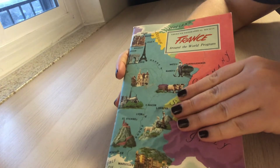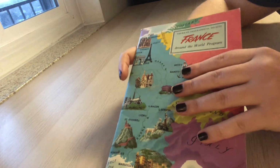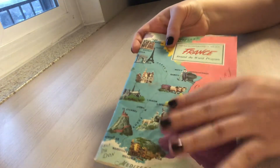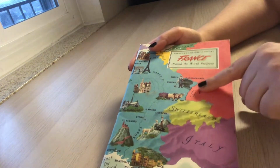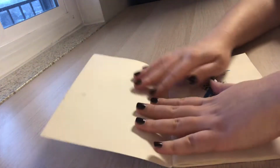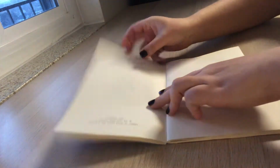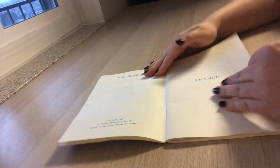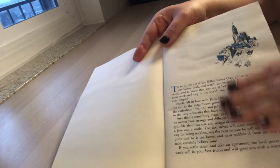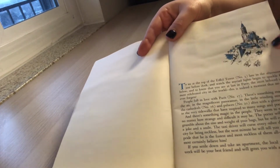Now for this book, some of the pictures are already inside, which is kind of exciting. So it's a little bit different than the Japan one that I did last time. And we'll just take a look. So a little castle with very French style architecture.